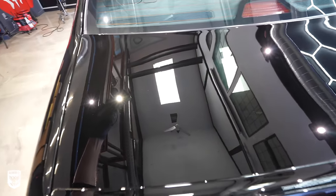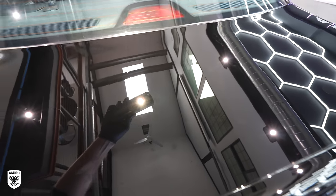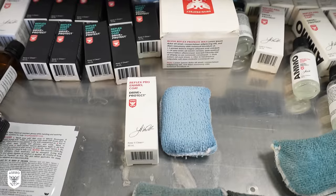It's gonna look fantastic. Look at that. Tell me that doesn't look insane. It's like super wet. With the paint now shockingly glossy, we do need to protect it.